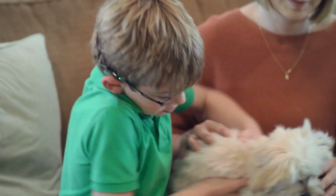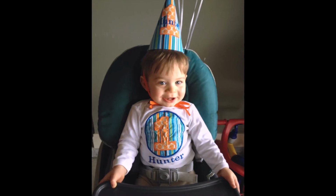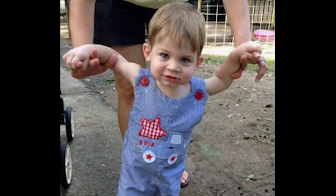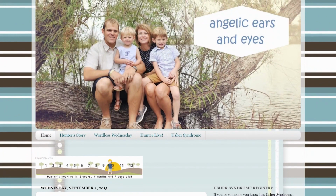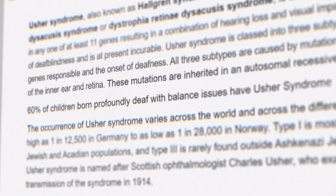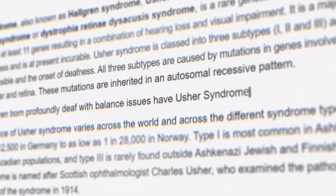Hunter reaches for a dog. Over the course of the first year, when he wasn't meeting his milestones, I started researching a lot of blogs of kids with hearing loss. And I found a lady who had 2 children with Usher syndrome, and she was on a group called Parents of Cochlear Implant Recipients. Then one day someone said, what about children who were born profoundly deaf with balance issues? And she said, well, 60% of children born profoundly deaf with balance issues have Usher syndrome.